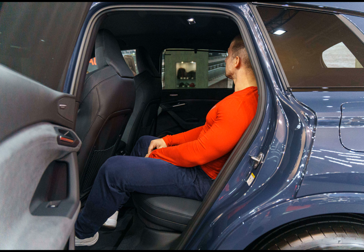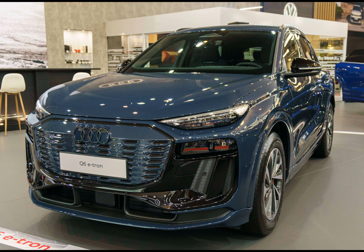Weight 2,200 kilograms unladen, 2,740 kilograms gross. Trunk, EU 526 liters, 64 liters trunk.